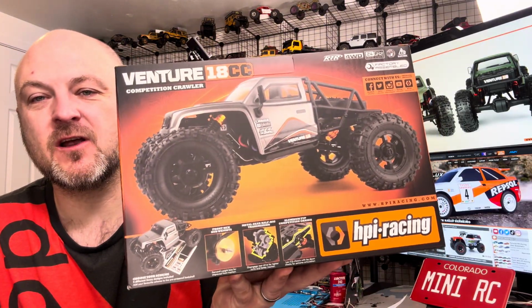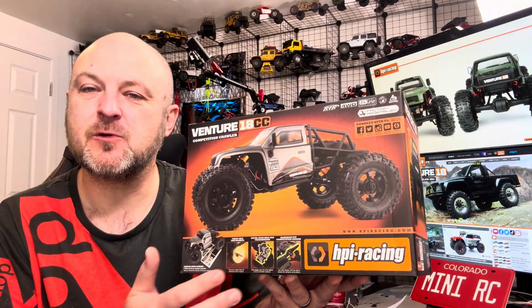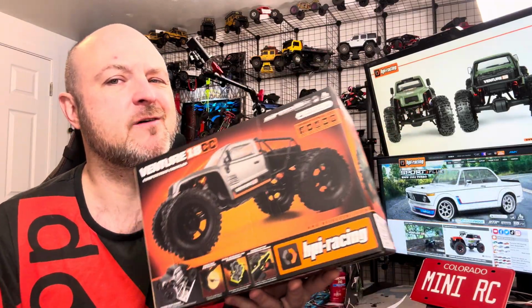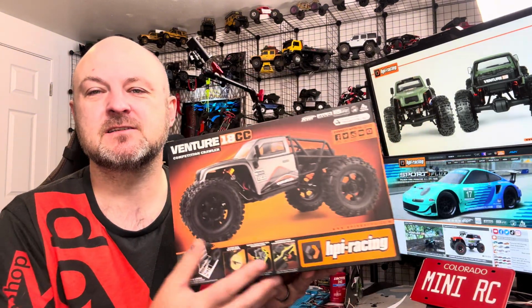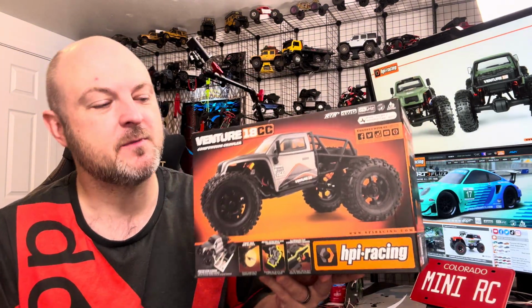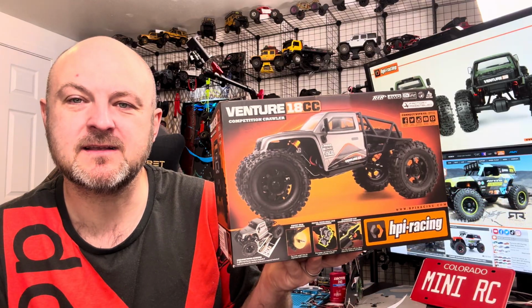This is going to be a very cool rig. We're going to check it out. It's got some interesting and unique features that a lot of other rigs don't have. Also, it looks pretty aggressive, so we're going to see how it looks on the rocks. We're going to open it up a little bit for you, show you what's inside so you know what you're getting yourself into if you decide to pick one of these guys up.